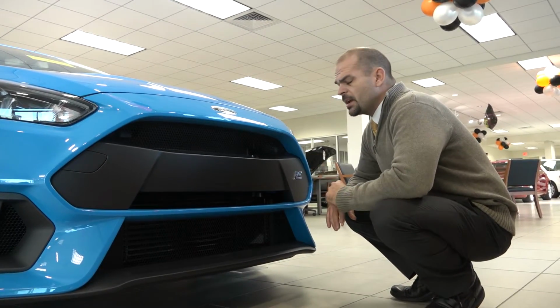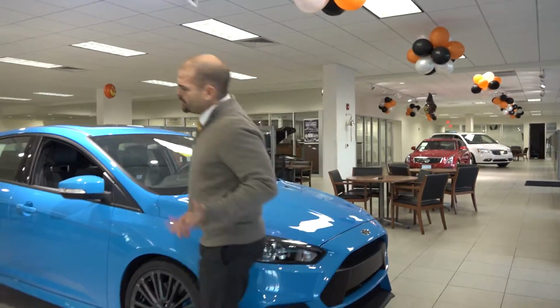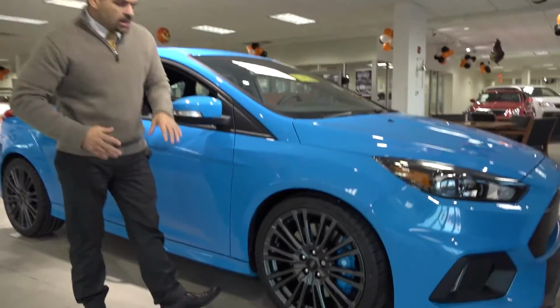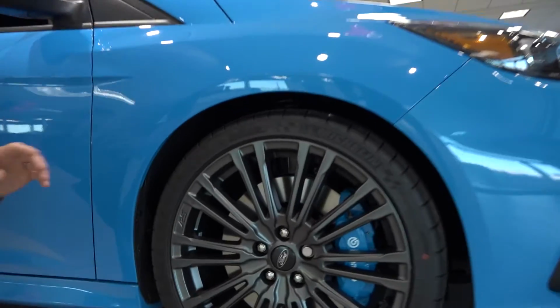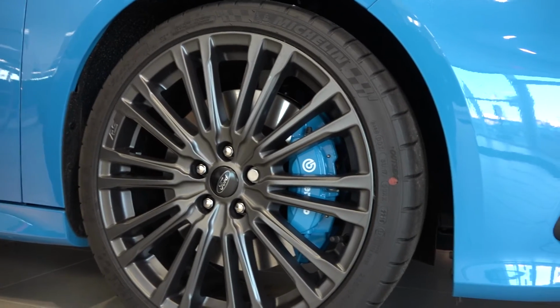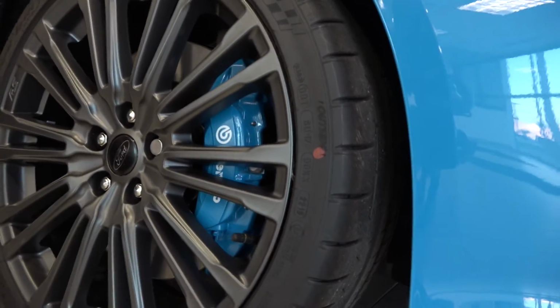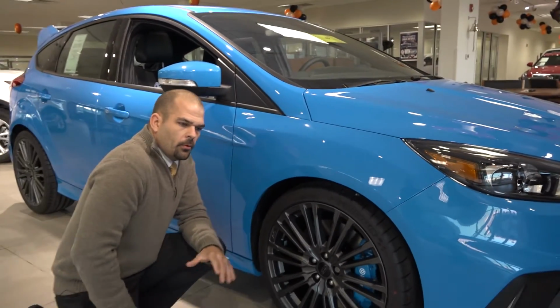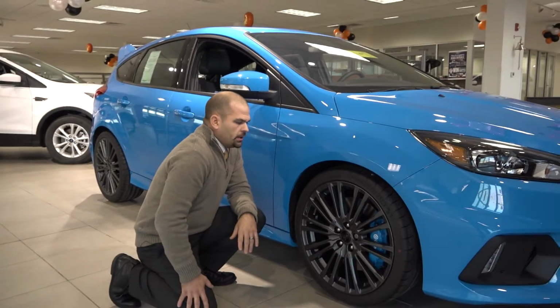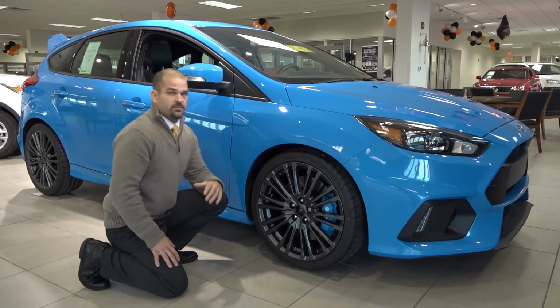Let's take a look at the wheel package and tires on the exterior too, because they didn't really hold back on anything. You're going to be running on a Michelin, and this Michelin is going to be a Pilot Super Sport, and this is going to be how we put the power to the ground, and that is definitely needed with 350 pound-feet of torque as well. You saw the 4-piston Brembo brake calipers. You see the rotors are the 13.8-inch, just massive rotors on this car.